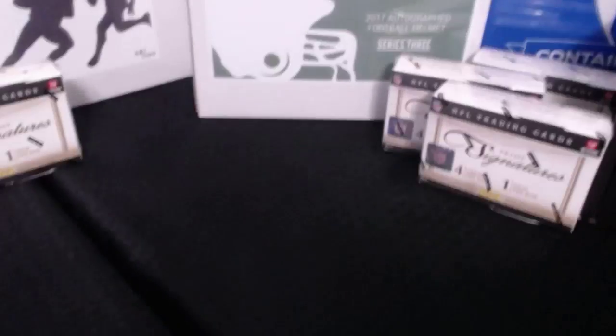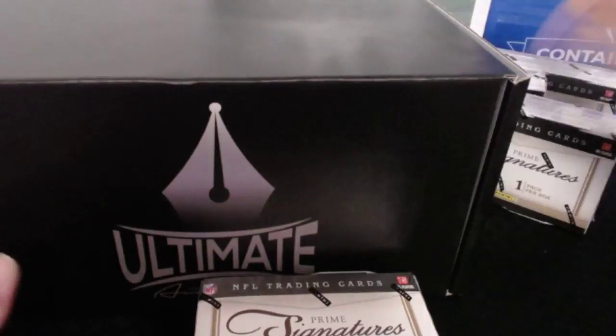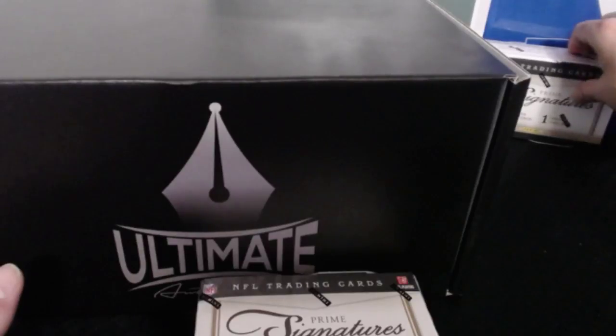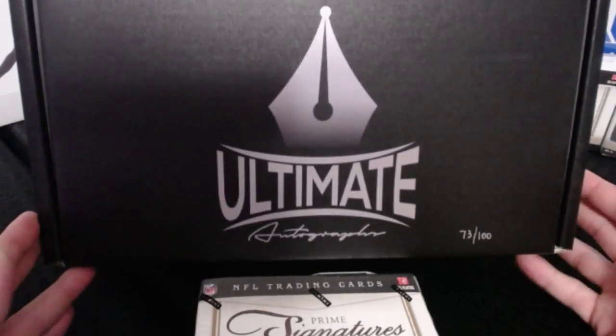All right, so we got a few boxes of prime sigs. I guess we'll use this little lonely guy over here. We'll scoot the football over. So here they are, it's Ultimate Autographs. Again, check these guys out, ultimateautographs.com. They do some diamond boxes I really want to do when they release them again. They just released it and quit.